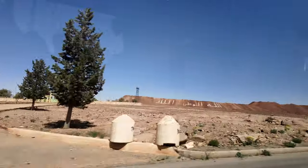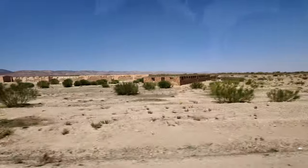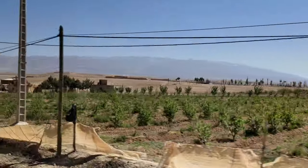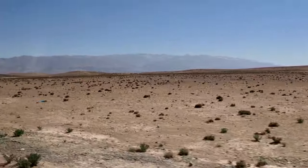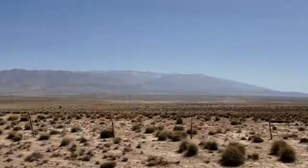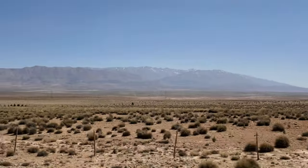As we drive south, we cross the high barren plateau that connects the Middle Atlas to the High Atlas Mountains. On this plain lies the town of Midelt. By the time you reach Midelt, you've essentially left the Middle Atlas Mountains behind, and the higher peaks of the High Atlas begin to take shape as you approach the city. Still got a little bit of snow left on the mountain.